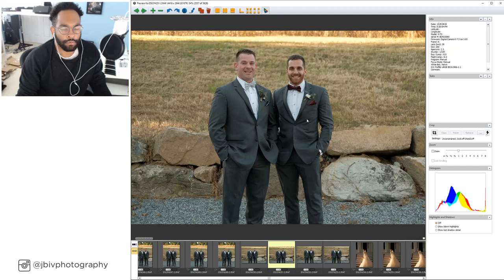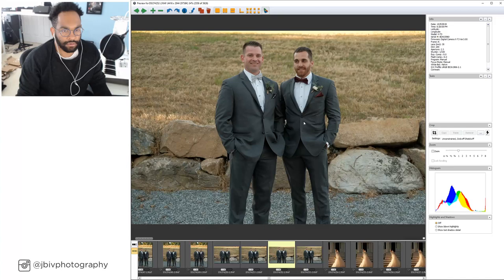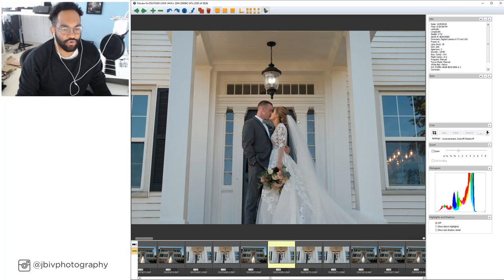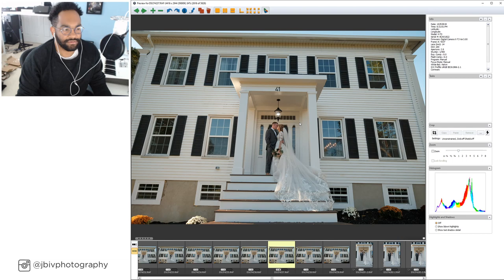But yeah, if you don't already use Photo Mechanic, you need to get on that. You need to get on it right now. It is just so fast, because basically it's just working off of the JPEG previews of your RAW files. So it's loading these things in 2 seconds, so you can just fly through them.